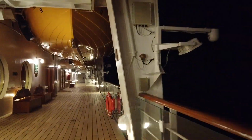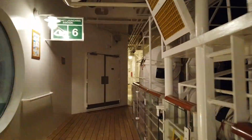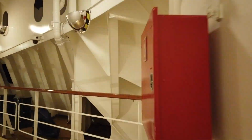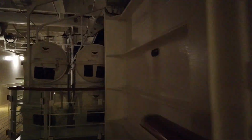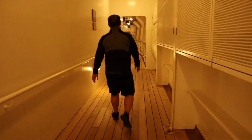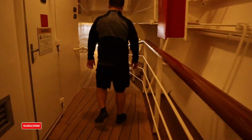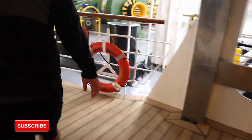Dinner was amazing, but we were super full, so we decided to walk around the outside deck to walk our dinner off. And then we saw a sign for a running lap. So if you want to jog or exercise, there is a little lap that you can do on deck 4, I believe. But when we were walking, it led us to this creepy-ish hallway, and it also led us to this.